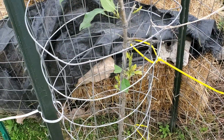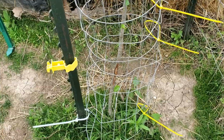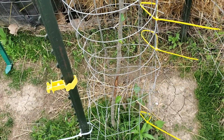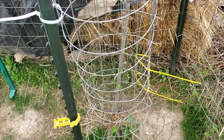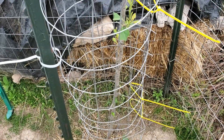So I'm probably going to have to, instead of using this open mesh, especially for the goats, use hardware cloth that's got much thinner holes, so they won't be able to go through it. And I probably have to support it better so that it can't be bent and stood on. So that's the current plan in the war between me and the ruminants.